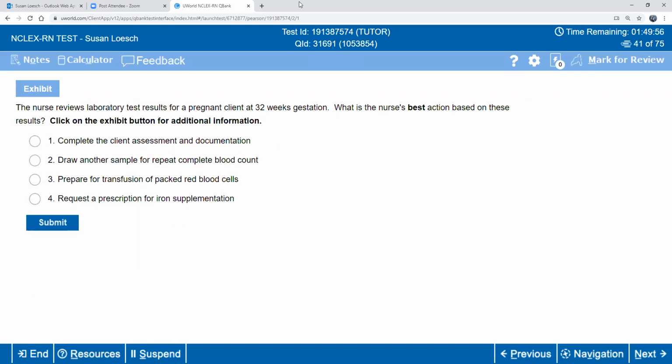Complete the client assessment and documentation. It's all not that bad. I mean, we'll draw another CBC, but it doesn't have to be right away. Well, if it goes towards that route, can we just give her some iron? Well, what would you give iron for? Why would we give iron in a client? Anemic. Okay, so what would prove anemic? Her hemoglobin.